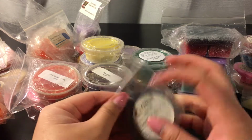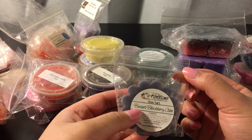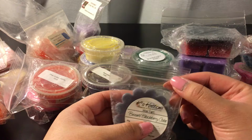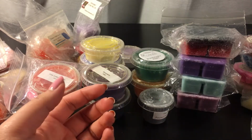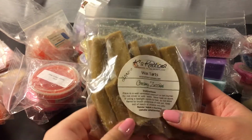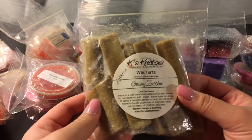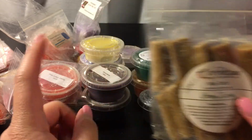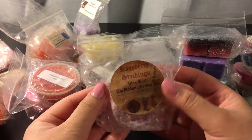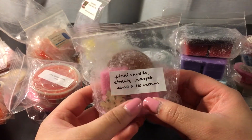Then I have Black Rose, which is a blend of her blackberry and rose from Case Creations. Another Case Creations, Sweet Bessie, is her version of a sweetened condensed milk, and then Blackberry Cake. And then another Case Creations, I forget what these are called, something sticks or whatever, but it's in her Creamy Zucchini, which is an exact dupe for Rose Gross's Creamy Zucchini.